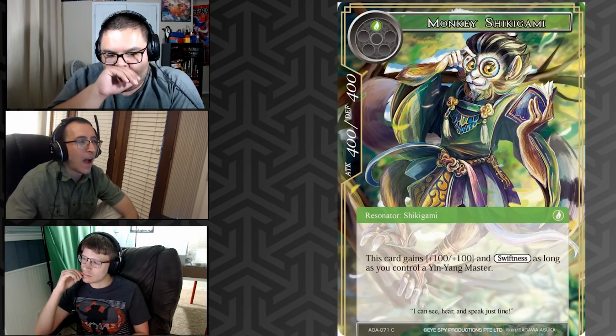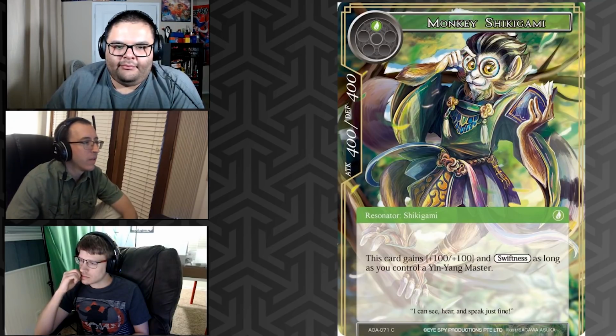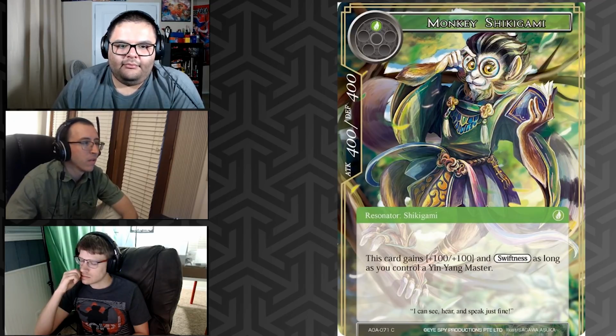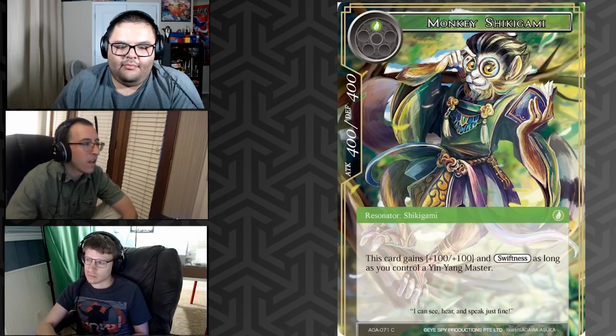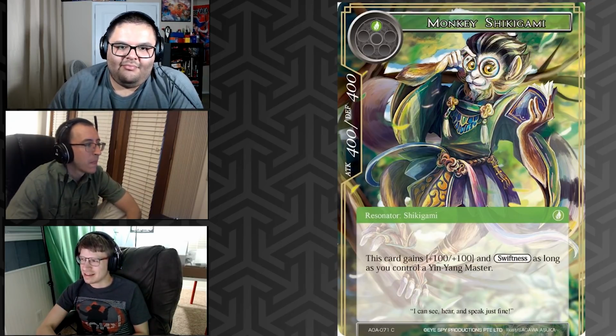Yeah. Like, I think playing the dog resonator who's basically free, and then on top of that he pays for 2 monkey Shikigamis. I don't know. I think this is like value town. Yeah, population Shikigamis. As long as you have the card draw and stuff. I think it's pretty cool.